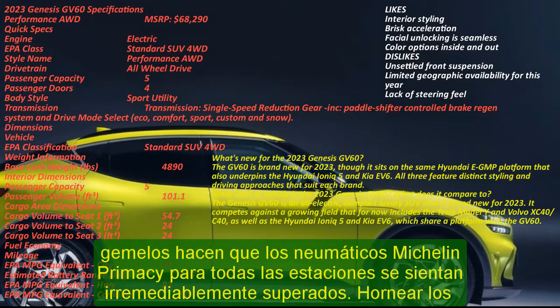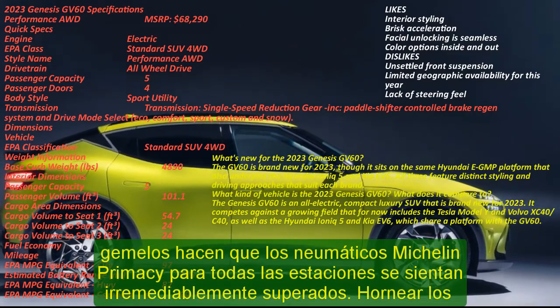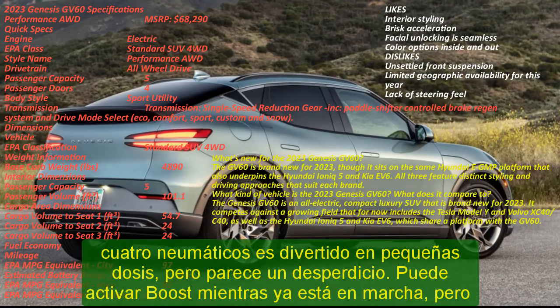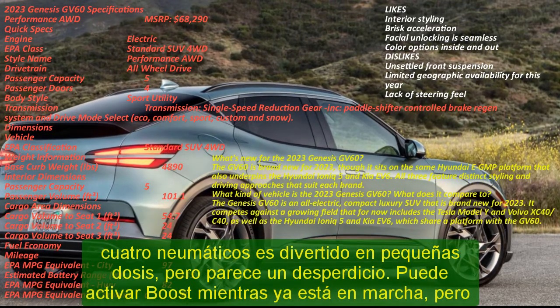But for reasons I can't understand, Genesis seems to have modeled the sound profile after a poorly balanced and muffler-less three-cylinder. It sounds horrid. Throw the GV60 into turns and the weight transfers to the side neatly, but with more roll than you'll find in the aforementioned Mach-E.